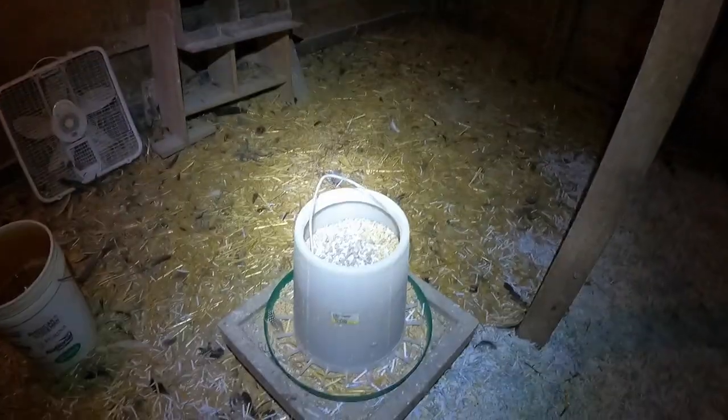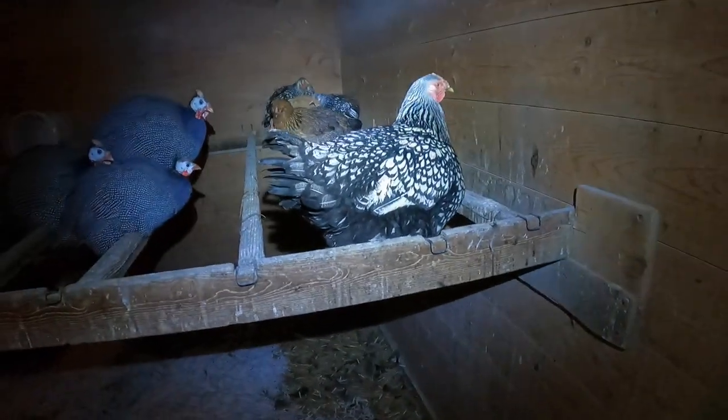So I'm just checking these guys. Tossed some corn out for them, but they didn't seem too interested in that right now. Their feeder is full. I just got them some water. So they should be good for the night. We'll see what it looks like in the morning.